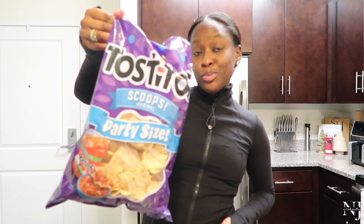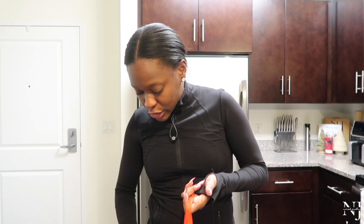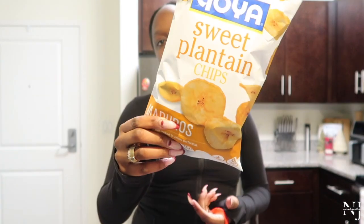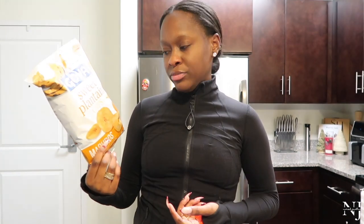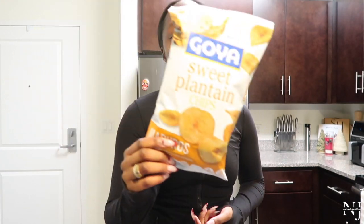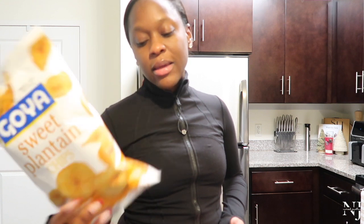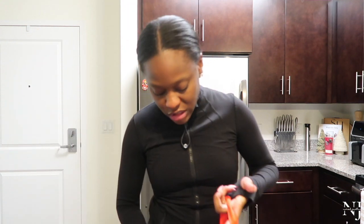I prefer the scoops because your girl's greedy and I want to make sure I get a nice little scoop of the queso dip. I also got some sweet plantain chips because I think I'm gonna throw these onto the board as well. Sometimes I like to add just like some different flavors, textures. I think it makes it a little bit more fun and interesting.